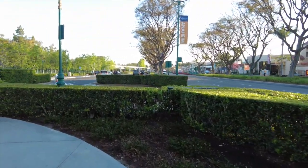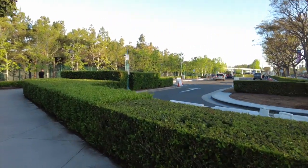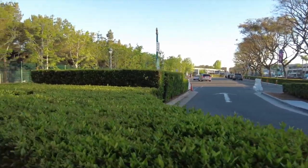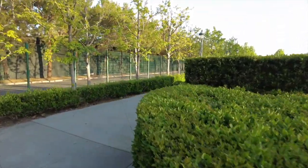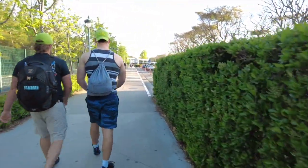This we're approaching right now is the loop for people that are taking ride shares or doing drop-offs. So if you have a family member that you're dropping off, this is going to be that loop on South Harbor. Or if you decide you're going to take an Uber or a Lyft, this is where you will be picked up and dropped off on your trip to Disneyland.